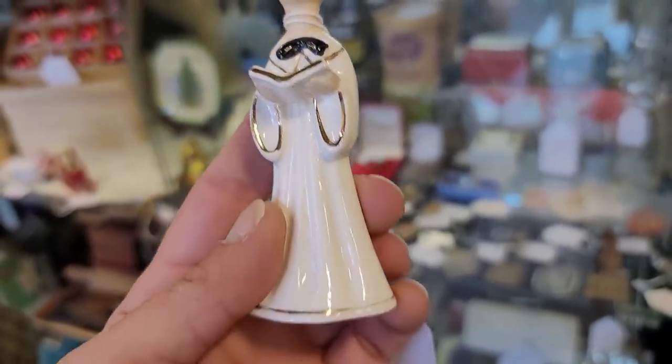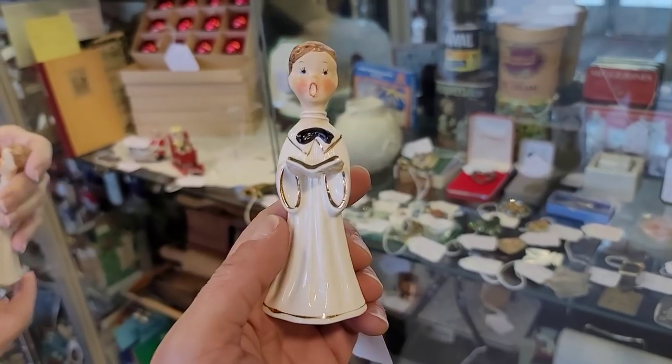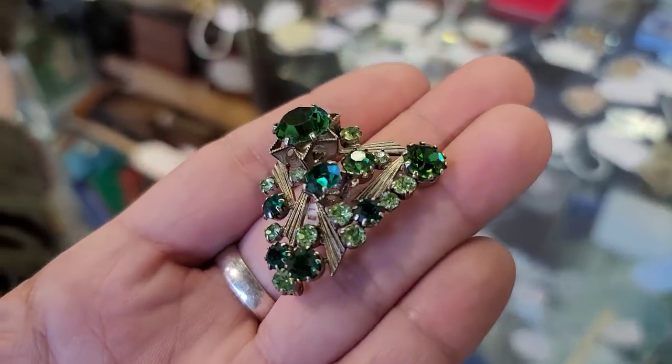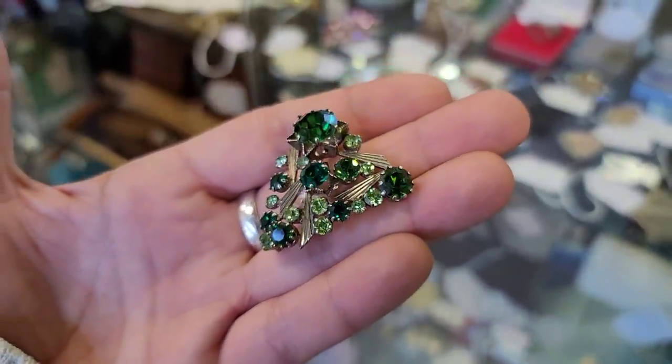And we've got this set of little odd choir boys, very stylized with very elongated necks. So I do decide to get them. And I did have the vendor pull out the brooch, but it doesn't glow. All right, guys, going to see you outside.